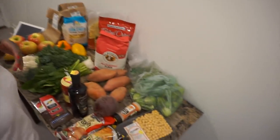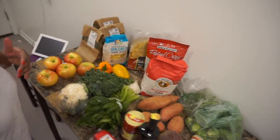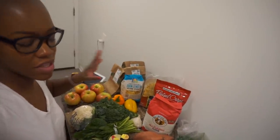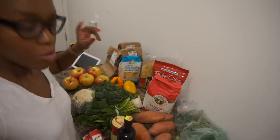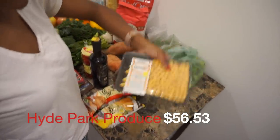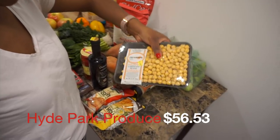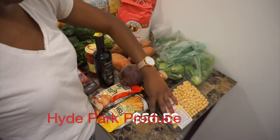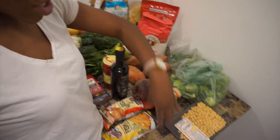All right, so you guys can see everything that I got. There's a little bit more seasoning in here than what's normally in here, so I think that's making up for the price. But let's start with High Park Produce. I got chickpeas. This is for the hummus. I intentionally purchased it this way because I wanted to not get the can, just to cut down on the preservatives and the sodium and all that jazz.